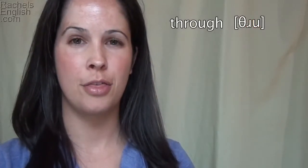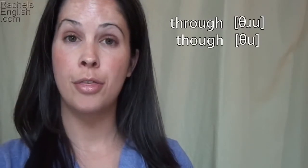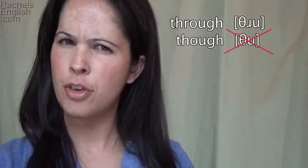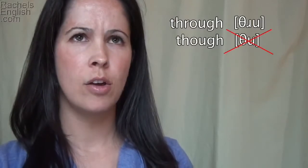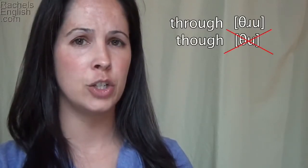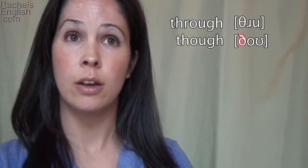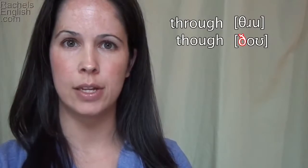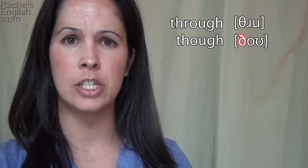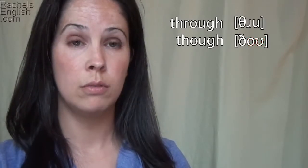through. Now what would happen if we drop the r? Thoo, no that's not right. Through, drop the r, not thoo, but actually though. So the th is now voiced, and the vowel sound has changed to the O diphthong, though.